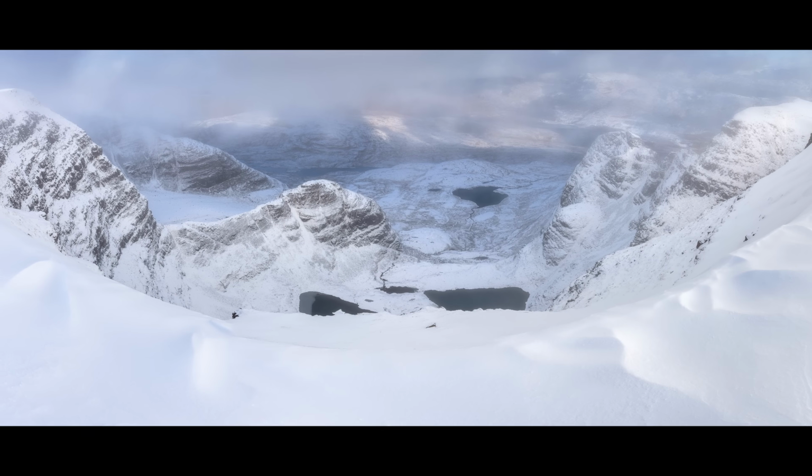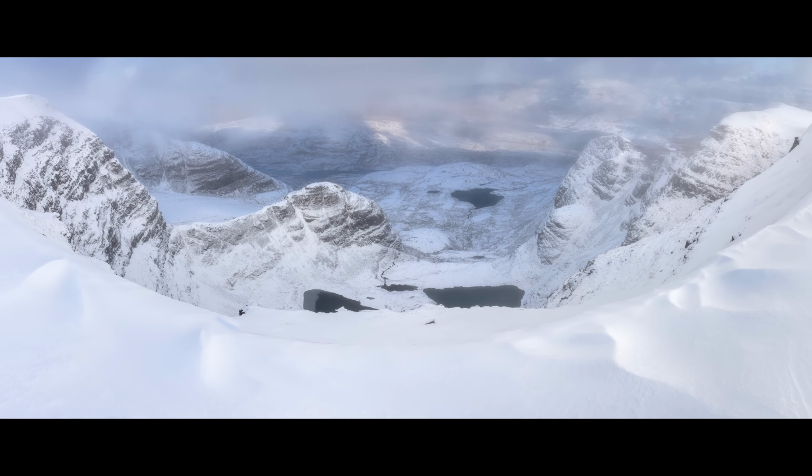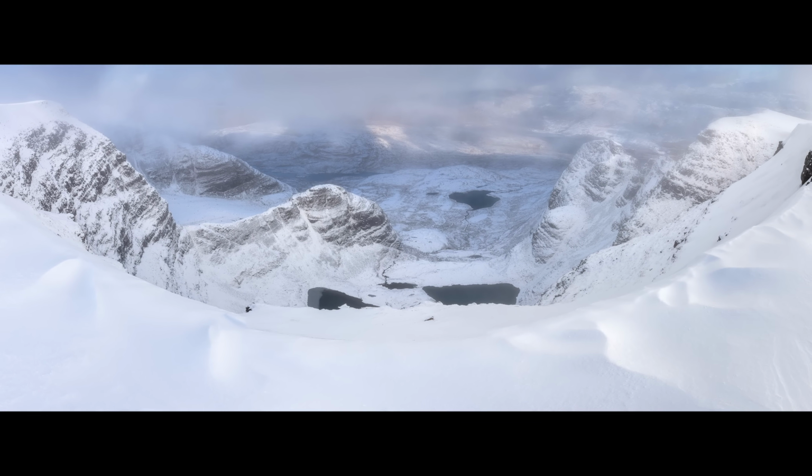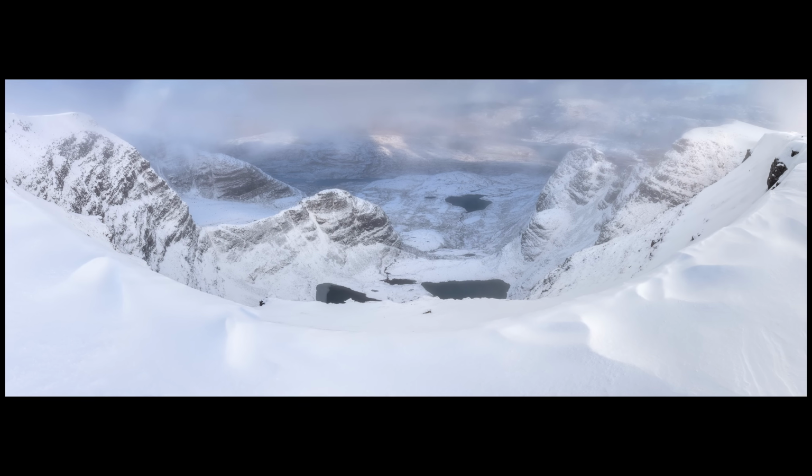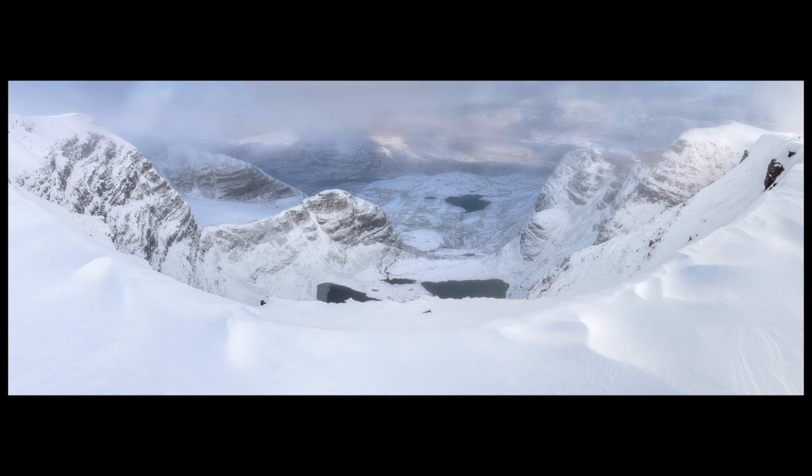I did, of course, have to have a go at a panorama, and this is a 180-degree panorama, so it gives you a sense of the scale of the scene, although it also explains why we've got this rather unfortunate bananaing effect in the foreground, which does slightly put me off shooting in this way.